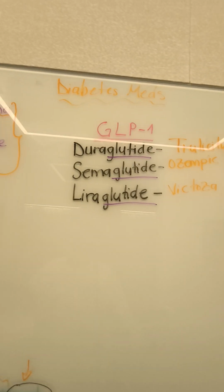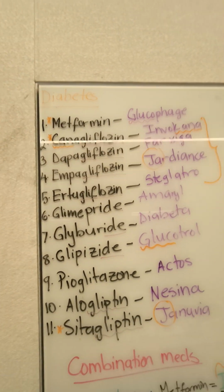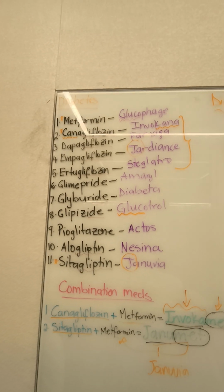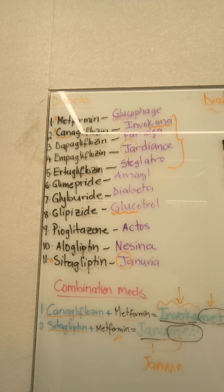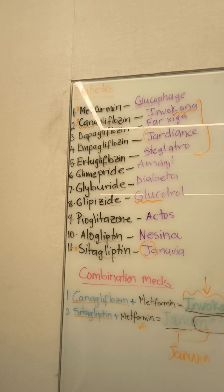Next, I have a diabetes medication. 11 of them under the drug classification diabetes. They do not have a subcategory. They're just diabetes medications. I have 11 here. Let's get started. Out of 11, I have 3 of them that have a star next to them.